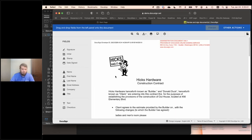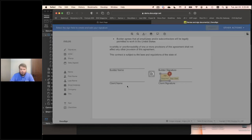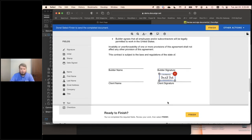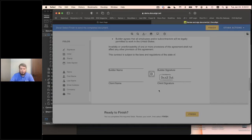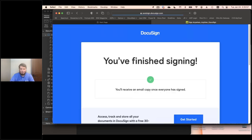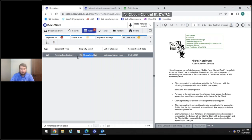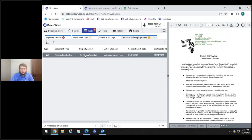So we'll go ahead and do that, of course, as Donald Duck. And we've now accepted our new outhouse project. Meanwhile, back inside of DocuWare, as soon as DocuSign completes the verification of the signature process, you'll see that our documents that are waiting for signature are no longer waiting. In fact, this item, the moment it gets updated by the system with a signature, will drop off of this list.